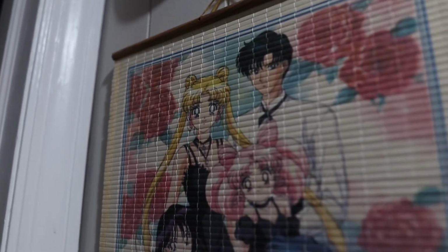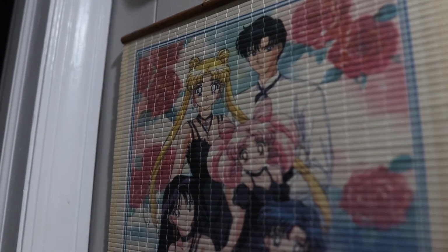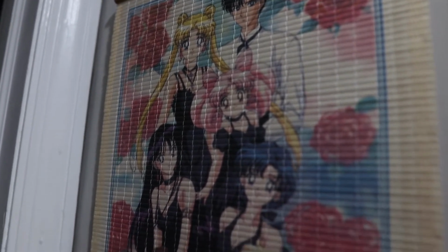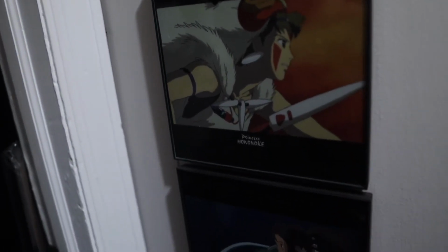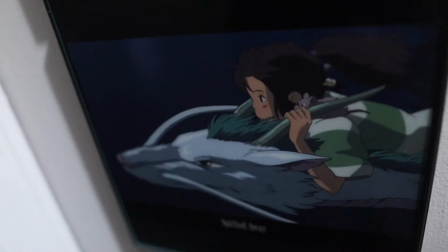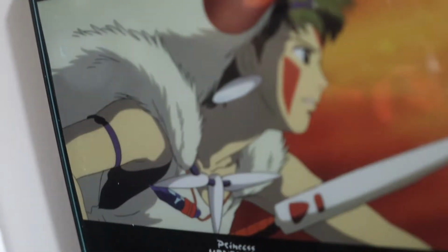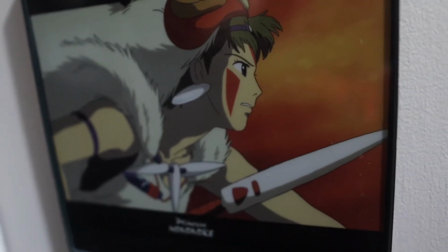So this is my tiny little anime wall. It's basically just a little wall scroll of Sailor Moon, all the Sailor Moon girls, and then below that is my little tribute to Studio Ghibli, Princess Mononoke and Spirited Away. That's Spirited Away right here. Yep, you still have to watch that movie. I haven't seen this, but I have seen that. Mononoke, yeah. Good movie.